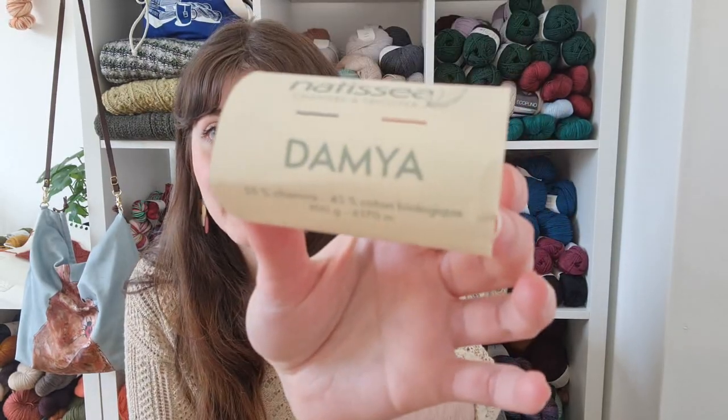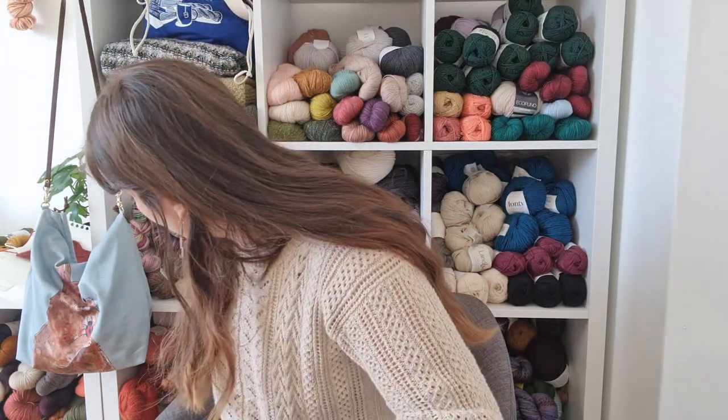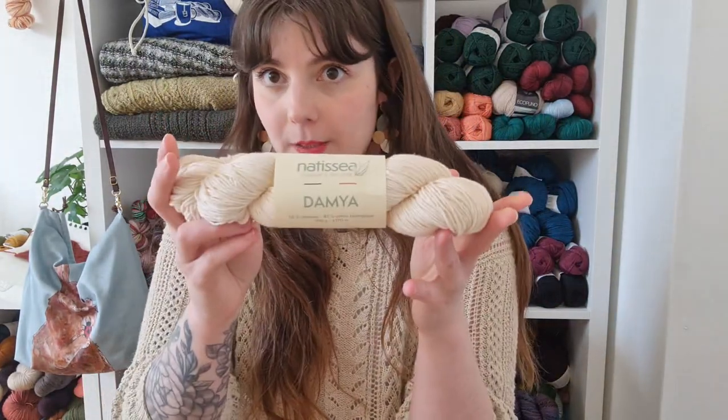And so they have a variety of bases, but I was very interested in this one, which is called Damia. And I have some skeins there. They kindly sent me a bunch of skeins to make some tests, and I was interested in this one because it's a blend of hemp and cotton. So hemp is a very interesting fiber. If you don't know, it's very, very durable. Like, there are traces of hemp fabric that has survived for such a long time.